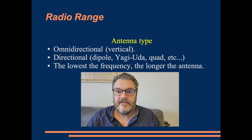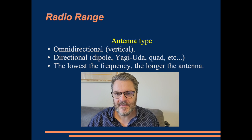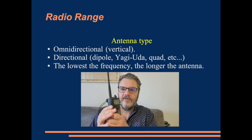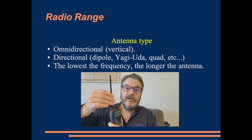Although you can feed it at the end, for that you need an impedance transformer, and that's beyond the scope of this video. But if you watch my other videos on the end-fed half-wave antenna, you're going to find a lot of material there. Now, of course, for little radios like that, VHF and UHF, you have one of those little rubber duckies, and that's a quarter wave.